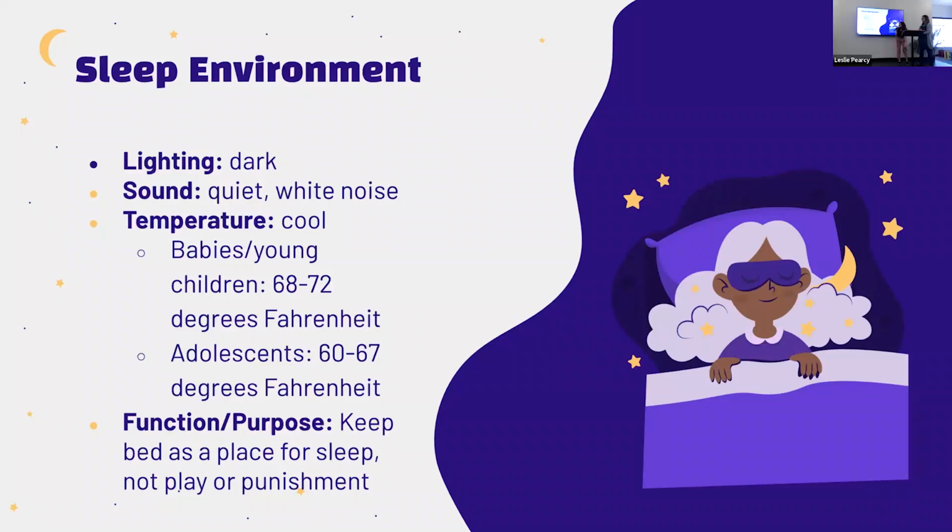And then another factor is the function or purpose of your sleep environment. So try to keep your children's bed as a place for sleep and not for play or punishment, because you want the bed to be a positive experience. If they associate it with negative things, then sleep is also going to have that association with it. So try to discourage your children from playing there, because that's also going to be more alerting if their body is used to playing in that space. And then avoid punishing there by having them sit on their bed when they're in trouble, for example.